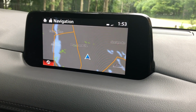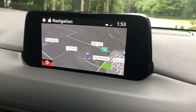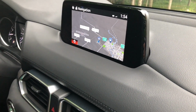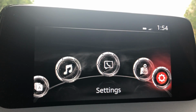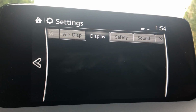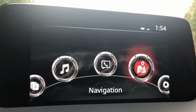Now, Mazda has promised that Android Auto and Apple CarPlay will be rolling out within the next couple months. By the time we're recording this, it still isn't here in North America. I know that a number of other YouTubers have had press vehicles given to them with Android Auto and Apple CarPlay enabled on them, that's great. We haven't tested it yet, though. I would imagine it would work just the same as every other vehicle.